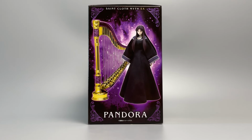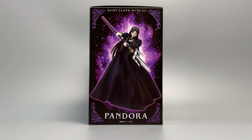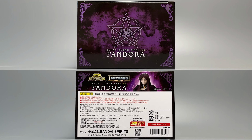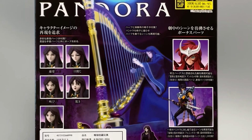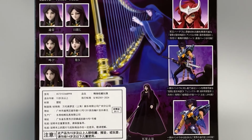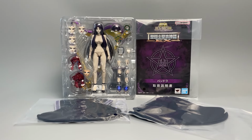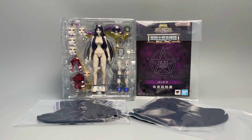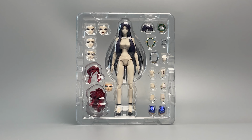One side of the color box shows Pandora's look in Hades' castle. The other side shows her look in the underworld. Let's also show the top and bottom. The back of the box is a collection of official promotional images of the outer box, and the contents include 2 layers of blister packs, 2 bags of clothing, and 1 instruction manual. Neither layer of the blister pack has sealing tape.